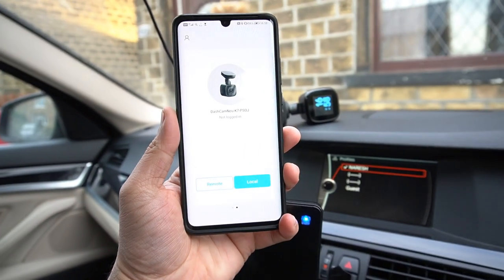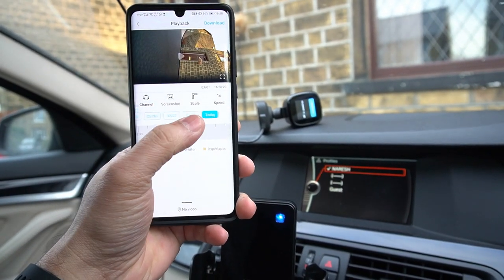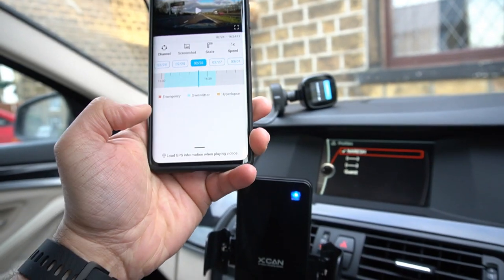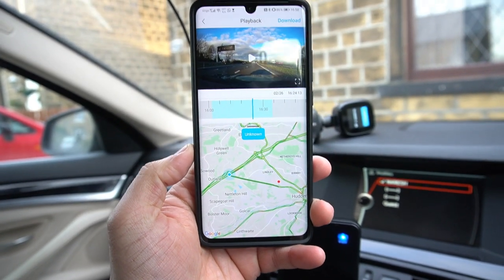What I meant by that is just open up the application, connect with it, and straight away go down into the playback. With respect to days and time, you're going to have all your footages available in here, along with the GPS data too, which is down below. You can go in there. If there is any, here we go, you can see it, and you can play the footage as well.